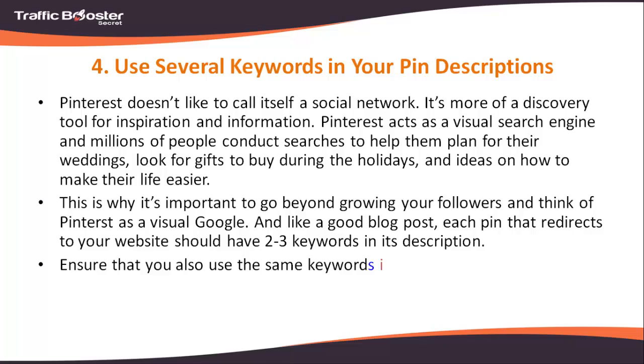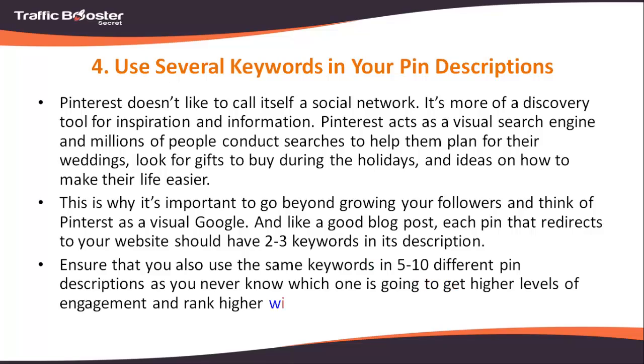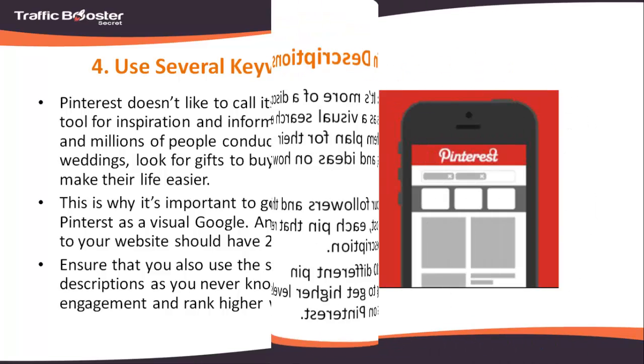And like a good blog post, each pin that redirects to your website should have 2 to 3 keywords in its description. Ensure that you also use the same keywords in 5 to 10 different pin descriptions, as you never know which one is going to get higher levels of engagement and rank higher within search results on Pinterest.